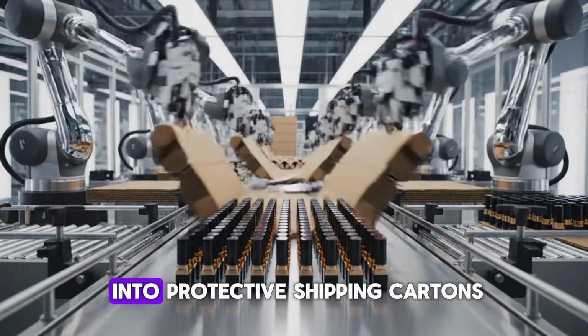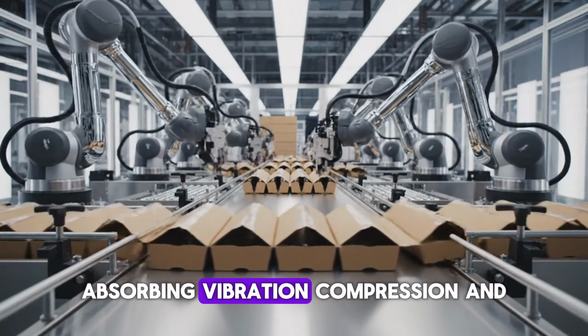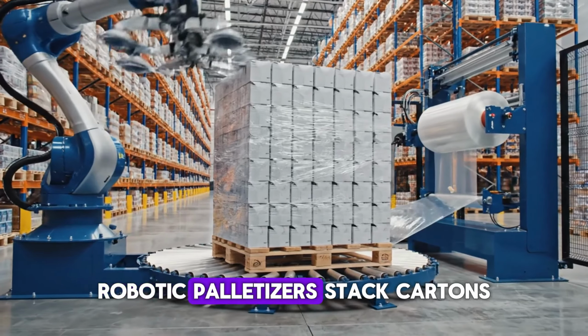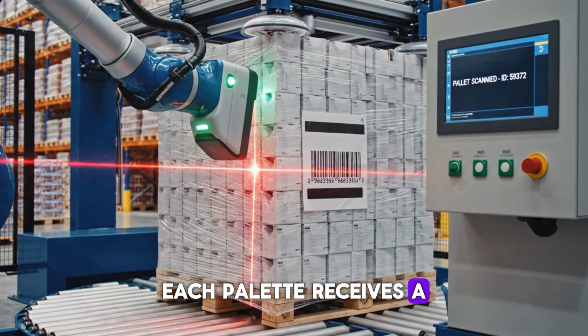Next, units are grouped into protective shipping cartons. These cartons shield the product during transportation, absorbing vibration, compression, and thermal changes. Robotic palletizers stack cartons with geometric precision. Each pallet receives a digital ID.